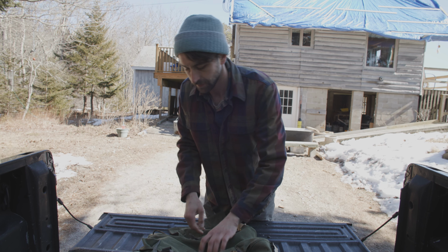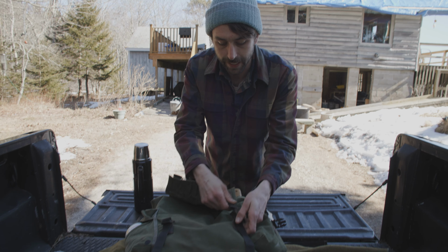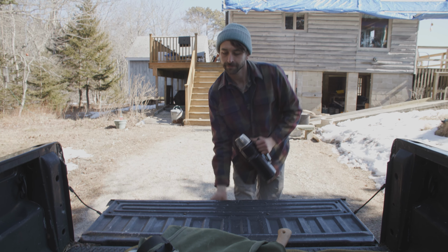So we're here in the beautiful southern mid-coast of Maine. It's a late February day. Good time to go out looking for some chaga, so let's see if we can find some.